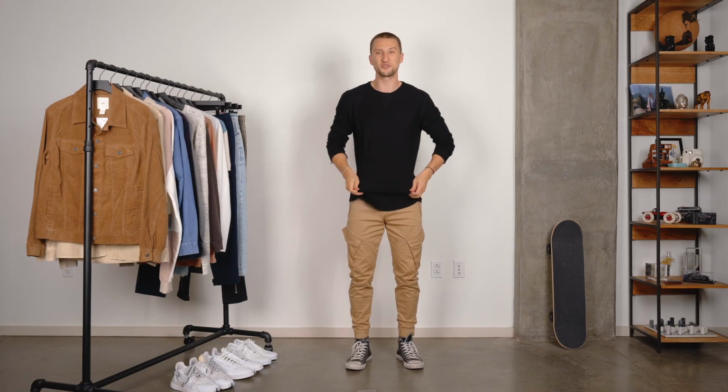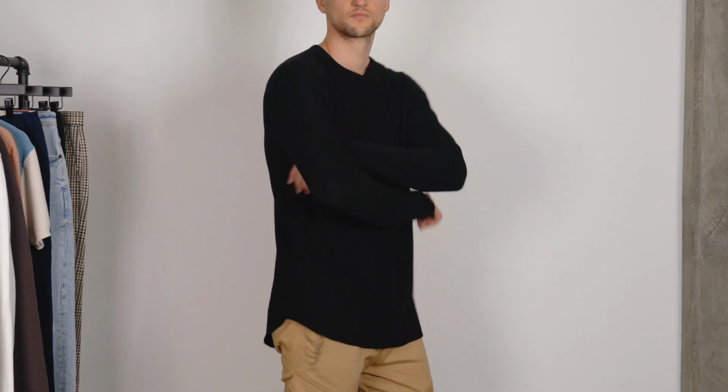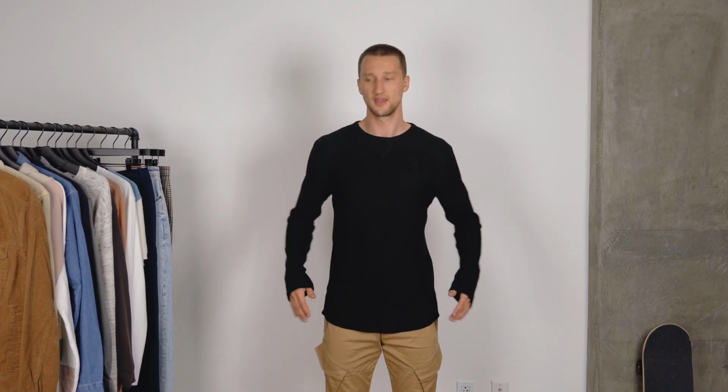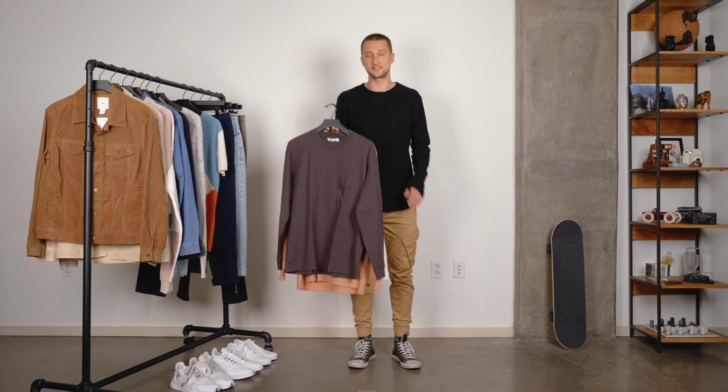What I'm wearing right now is honestly somewhere between a sweater and a long sleeve. And this is from Uniqlo. It's got like a waffle type knit, and it's super soft. I really liked it because it has a little bit more of a long line, and it's just a little bit more interesting than a simple black long sleeve, as well as a little bit thicker, so it's gonna keep you a little bit warmer for those days in September that are gonna be already more fall-y than late summery. You get it.